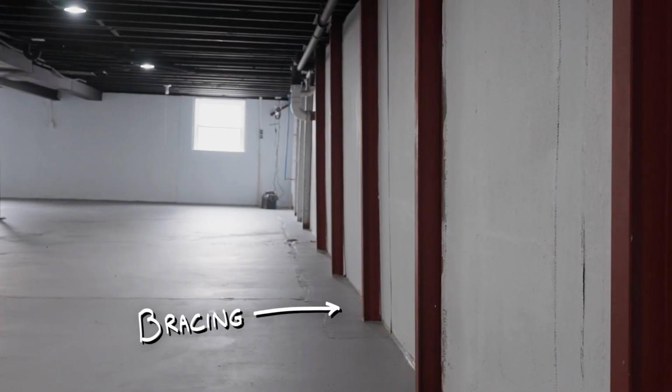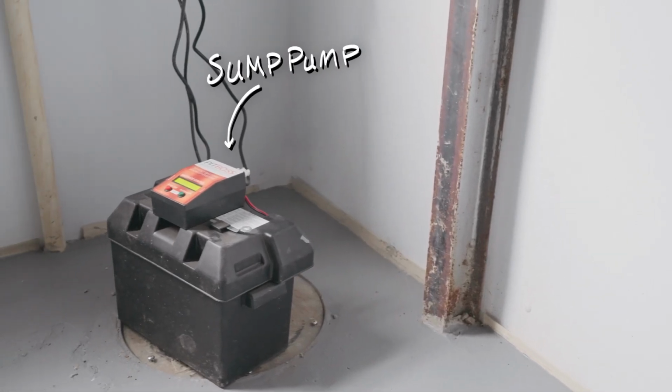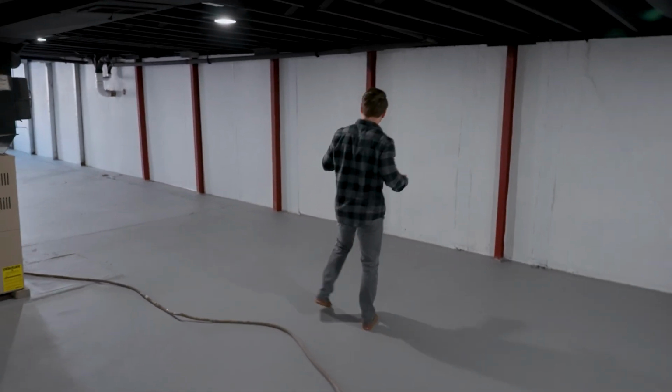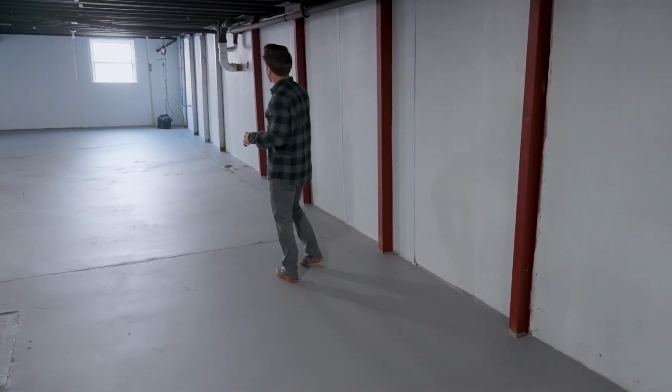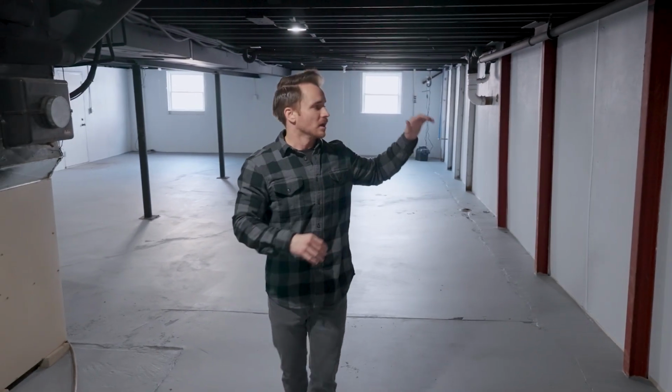We had the entire house inspected by a structural engineer and did all of their recommendations, which was bracing the entire wall because it was caving in on itself. And we also added a sump pump behind me to carry the water away from the house. That sump pump starts right here and goes the entire length of the house all the way around the side, because water was settling behind the foundation wall, and that's why it was caving in on itself.